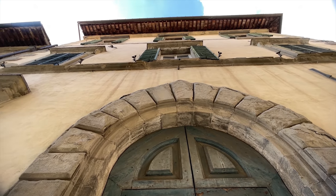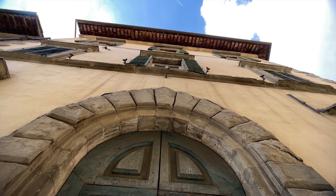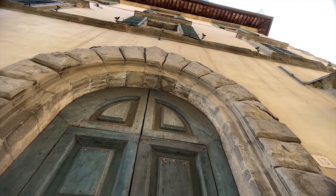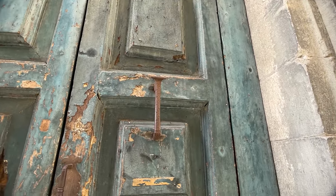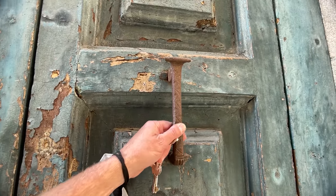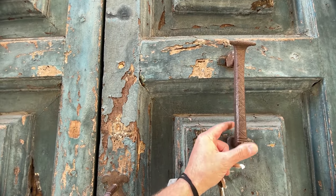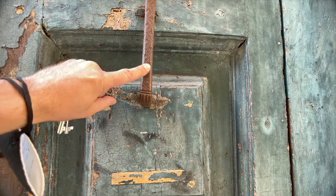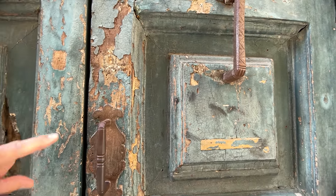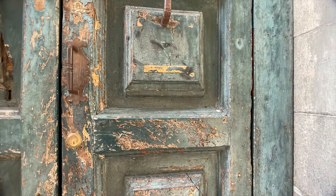This building is 14th century. Yes, 14th century. And for those of you who have watched my videos, I love knockers. And that is a 14th century knocker. And look at the patina on that. That is absolutely stunning. Look at the woodwork. Wait till you get inside and see the hallway.